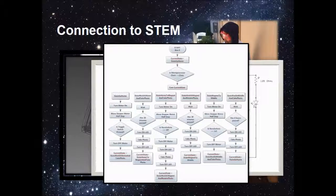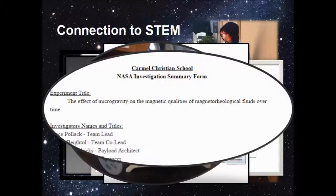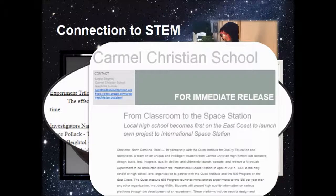Some of our students are responsible for software engineering and have had the experience with writing code and making software flowcharts. Our payload architect and quality control leads are responsible for making sure that each part of our final experiment works together. We have public relations leads who are responsible for writing technical documents that are supplied to NASA and the astronauts who will eventually run our experiments. These public relations leads also spend time writing press releases and news releases to our local media.